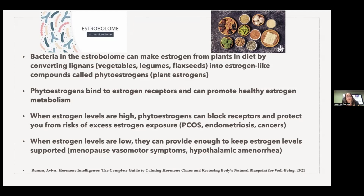You can find more low estrogen states in the physiological normal menopausal symptoms, where women can have hot flashes, night sweats, vaginal dryness, or we can find low estrogen states in hypothalamic amenorrhea, which is a condition which leads to undernutrition and overexercise that can lead to no periods. So phytoestrogens can support all of these gynecological conditions.